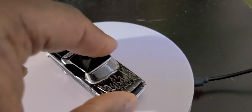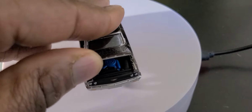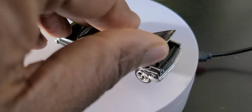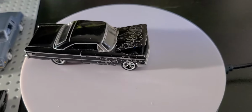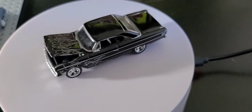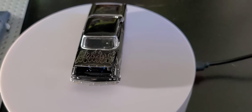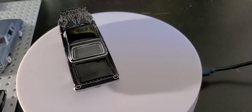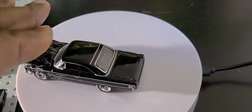This has, I guess, the blue heads. Yeah, I guess it is blue heads. It's got blue heads and a blue air cleaner. It's executed great. It's just black. I love the paint job on it. Just flames and everything. And it's just an outline. Sharp looking car. Tail lights, everything.